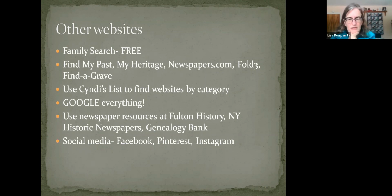Newspaper resources. If you're looking for information about a certain person, especially in this area, I highly recommend the Fulton History website. Can be a little quirky to use, but it's got a lot of great resources. Also, New York Historic Newspapers has different types of newspapers on it. And then Genealogy Bank, which is a pay site.